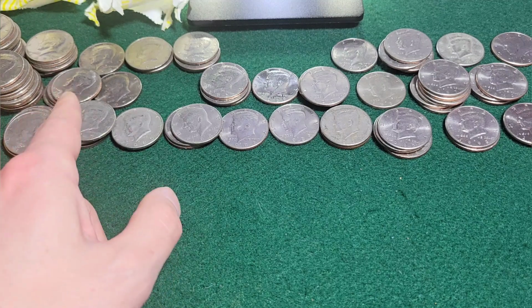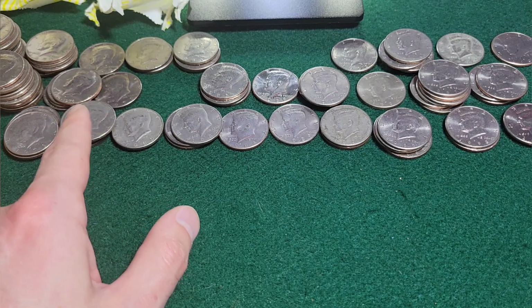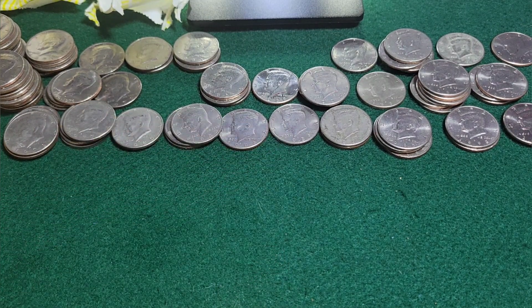So now I'll just be going through and choosing the best candidates to have for our half-dollar type set that we are working on. So we will continue on. We've got $120 to go, so there still is chance to find silver.